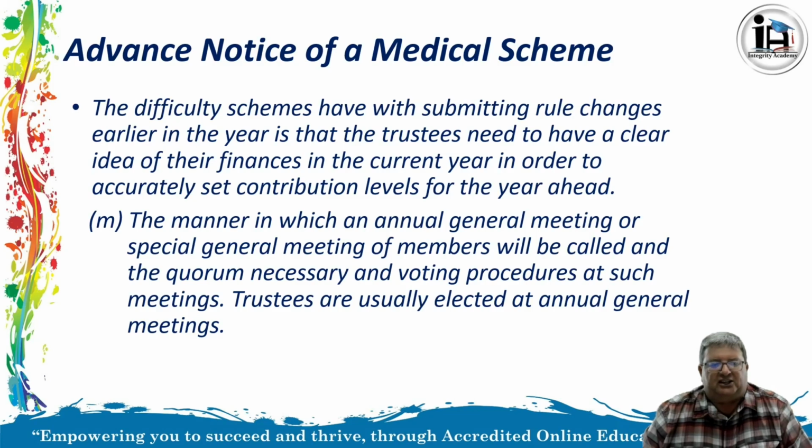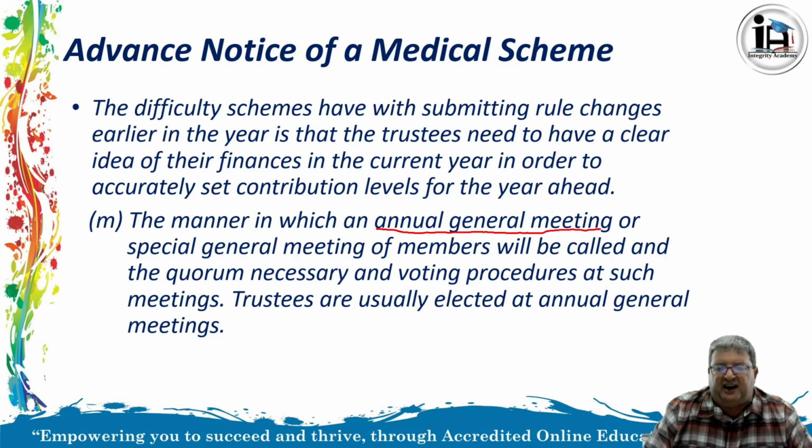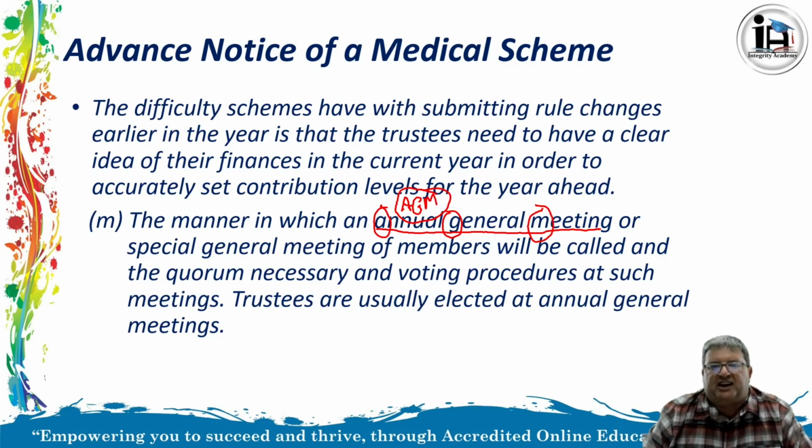All right. Okay, so let's look at M. M is the manner in which an annual general meeting or special general meeting of members will be called, and the quorum necessary and voting procedures at such meetings. Trustees are usually elected at annual general meetings. Now, yes, this is the same for our complex. Every year there must be an AGM, an annual general meeting, and you take the A for annual, the G for general and the M for meeting. That's your AGM. In short, every year you must have an AGM where all the owners come together and then they vote regarding the complex, the trustees, everything. Or if you've got a problem that you quickly have to resolve and you cannot wait for the AGM the next year, you can arrange a special general meeting.